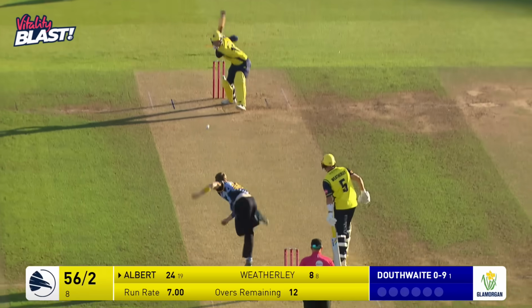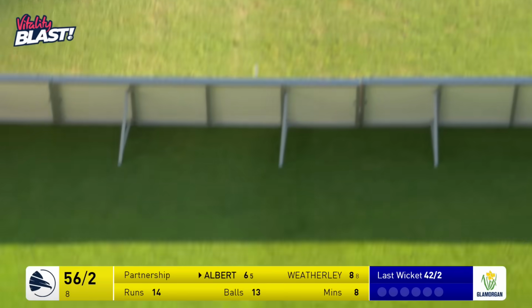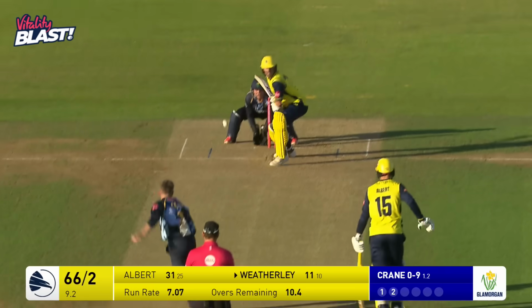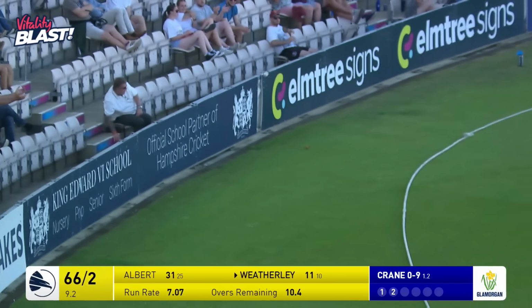So in comes Douthwaite, and it's been hammered straight back over his head. He leaped for the ball, but struck with some power there from Albert. That's hit over extra cover. Lovely shot, Joe Weatherly. That's 1 bounce away.